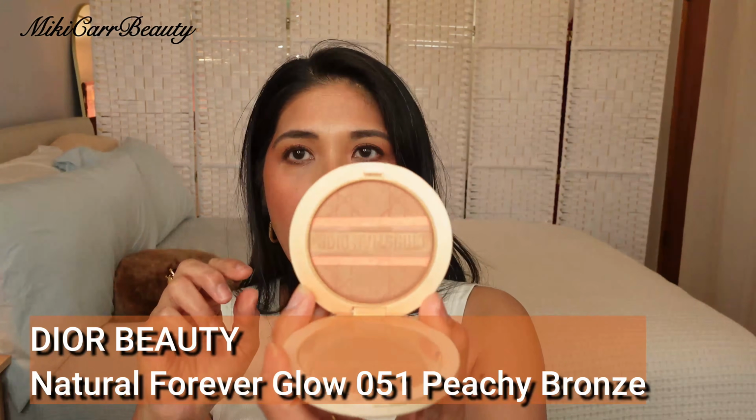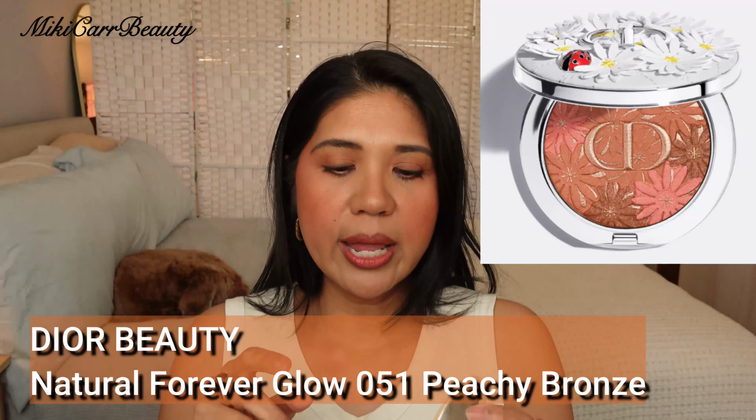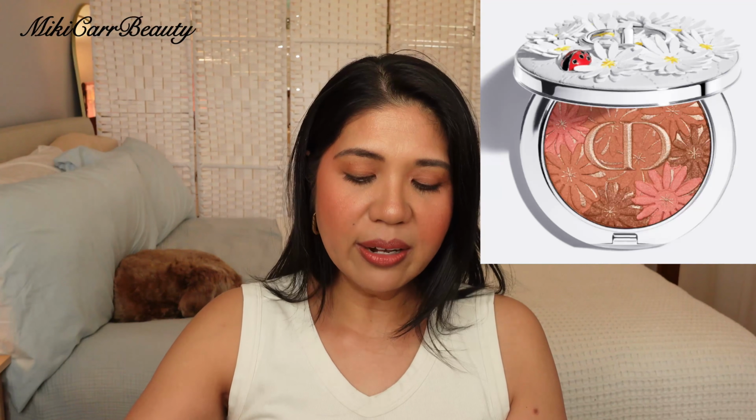I am not picking up the new one with the daisies because it looks very similar to what I have here. Again, I'm telling myself not to buy things that I have products of already. And as much as that Dior compact looks so pretty, and everyone's going kind of nuts over it, with it being white and then the 3D flowers or daisies and then the ladybug, if you're a collector and not going to use the product, good on you. It's going to look pretty and unused.